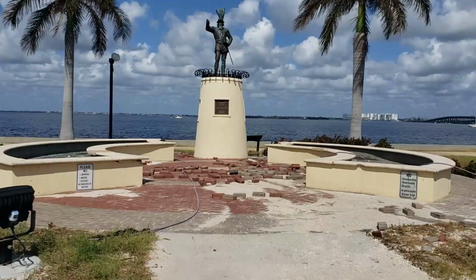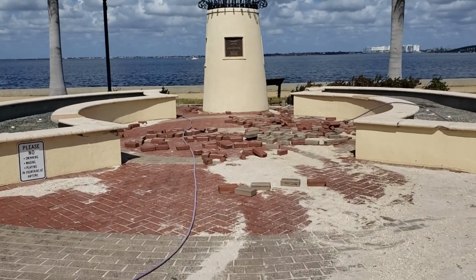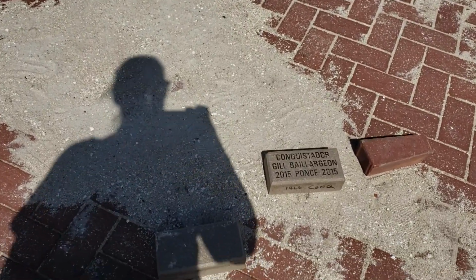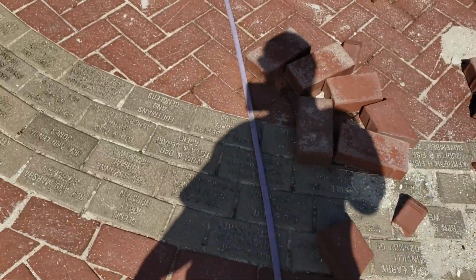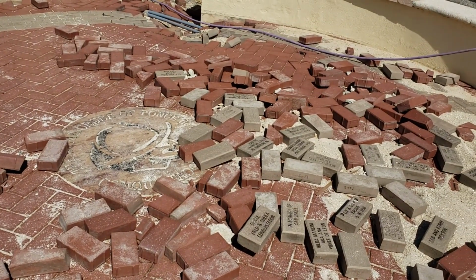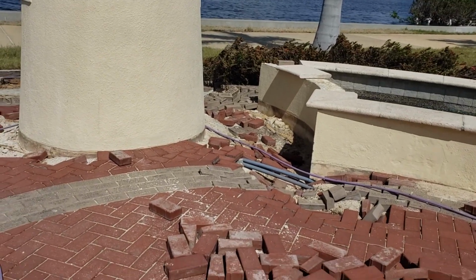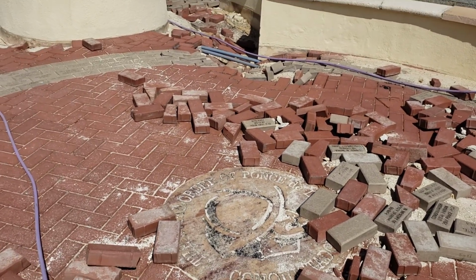Wow. Okay, I didn't see this as I was walking the other way, but on my way back I realized that this memorial got damaged. These are the Ponce de Leon conquistadors, and they have memorial stones all over the place here. And this is insane. This is where the water, I'm probably gonna get yelled at for being up here, but this is where the water rushed through from the harbor and washed all these bricks up. This is insane.